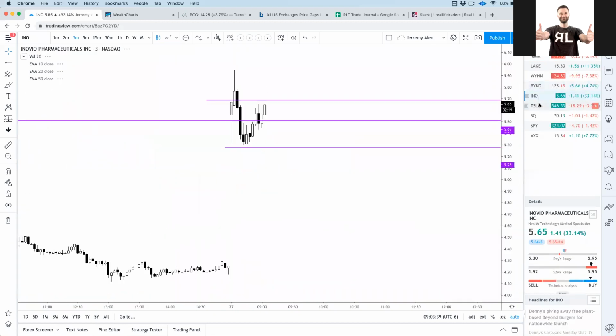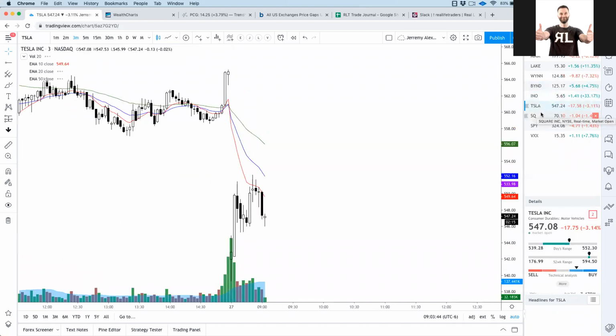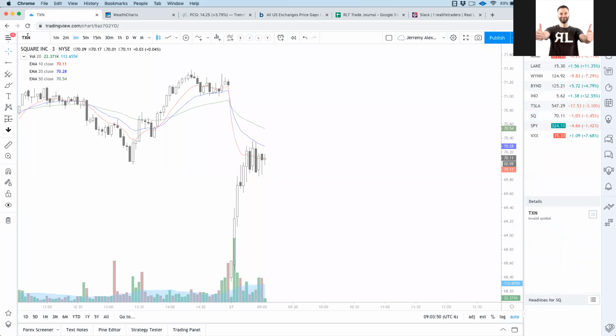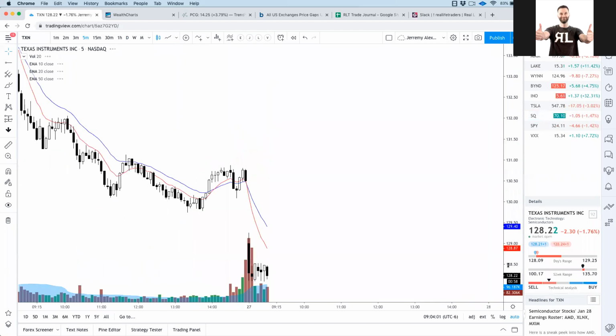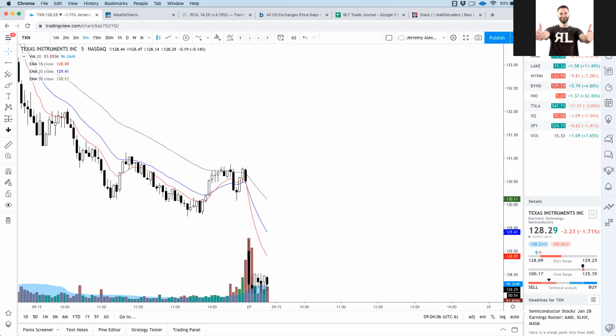All right, so INO is not going lower, at least not yet. So I'm just going to keep an eye on that one. Tesla's hanging out. Square's hanging out. Someone's asking about Texas Instruments. Let's go look at Texas Instruments. Texas Instruments had a really nice move. Oh, that's a great gap down. Wow. Very pretty gap on Texas Instruments. That is list worthy, I would say. So thank you, Jason. Let me put that on the list.